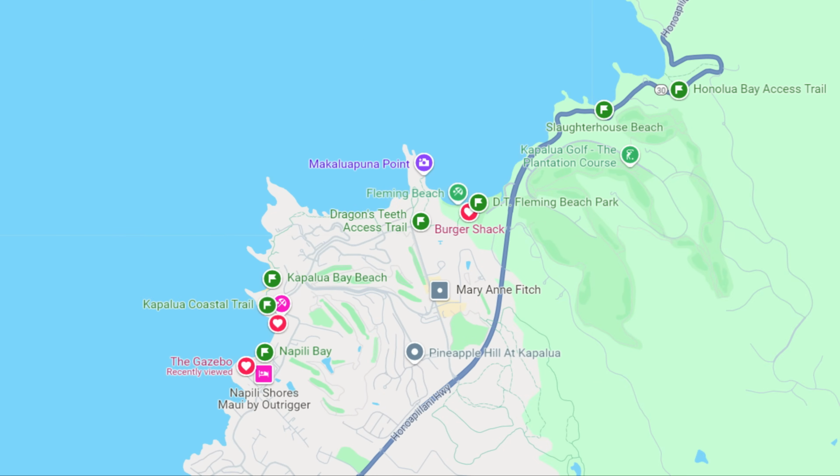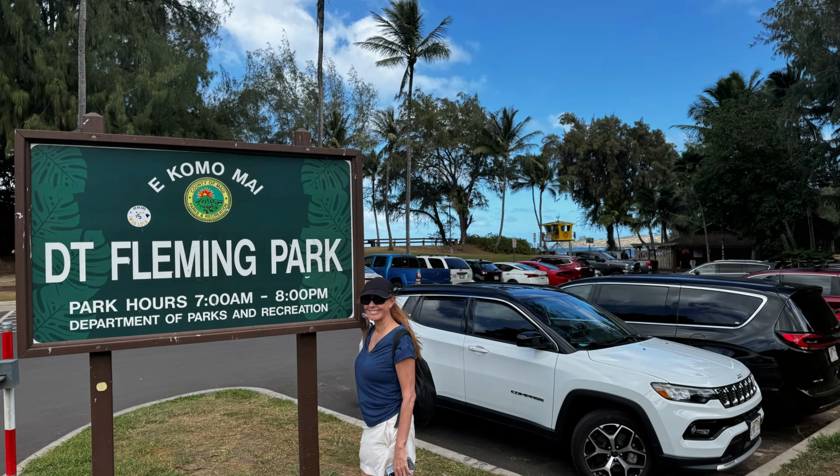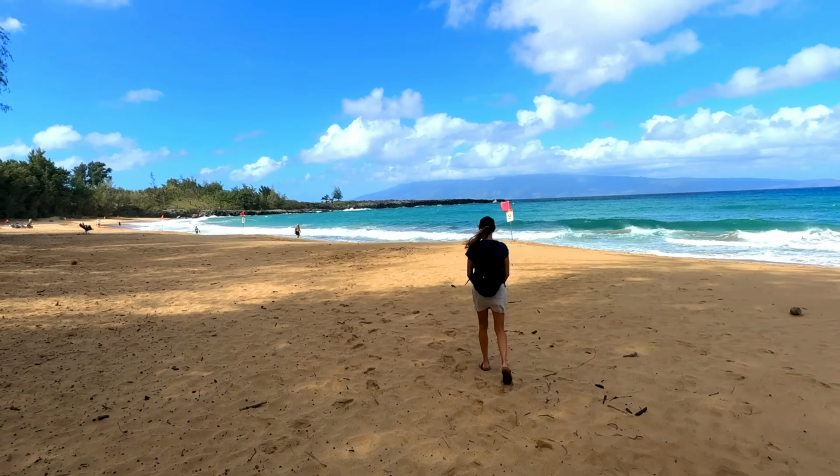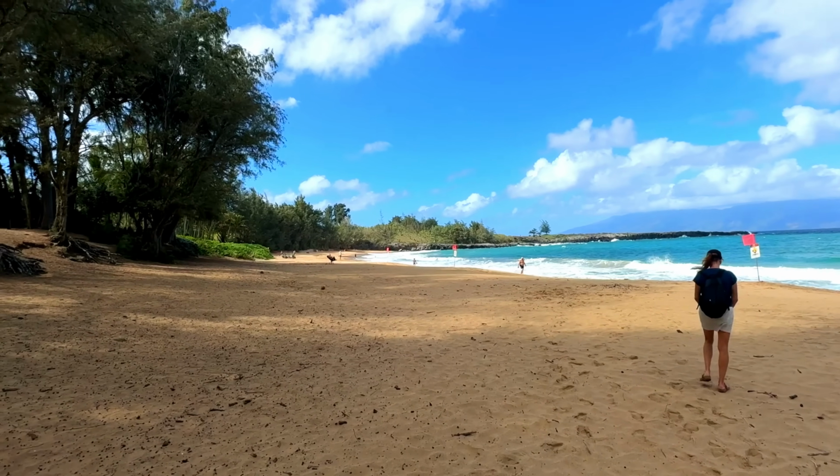After this area, you come to that D.T. Fleming Beach I mentioned at the end of that trail. This is an excellent beach with lifeguards, grills, picnic tables, restrooms, and a playground, as well as a nice shady tree line to relax under.